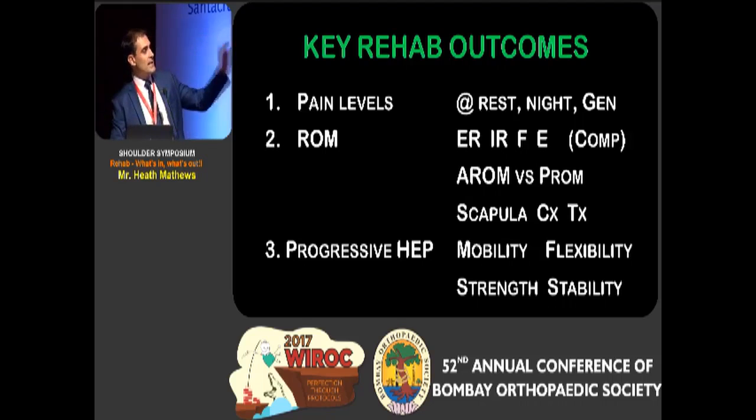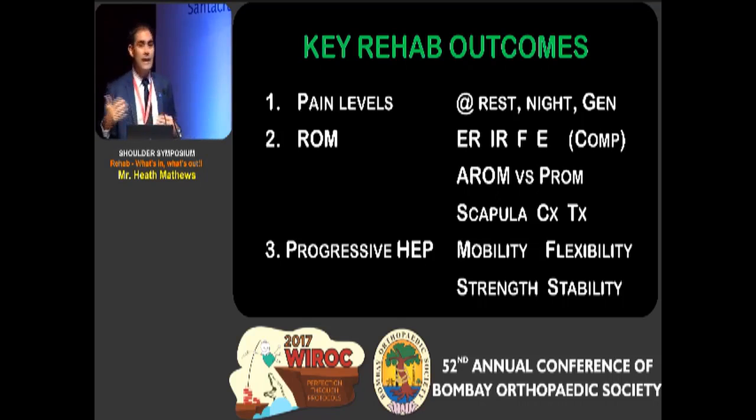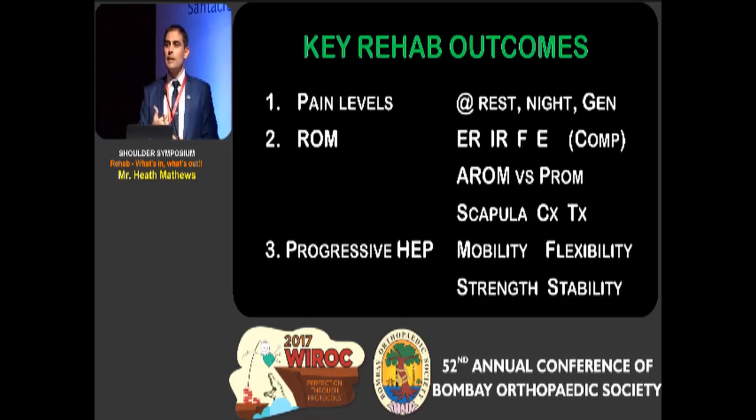Progressive home exercise programs. They've got to have elements of mobility exercises, flexibility exercises, stretching. They need strength exercises that are getting progressively more challenging, and they need to have stability exercises for the glenohumeral joint, the rotator cuff, and the scapula.